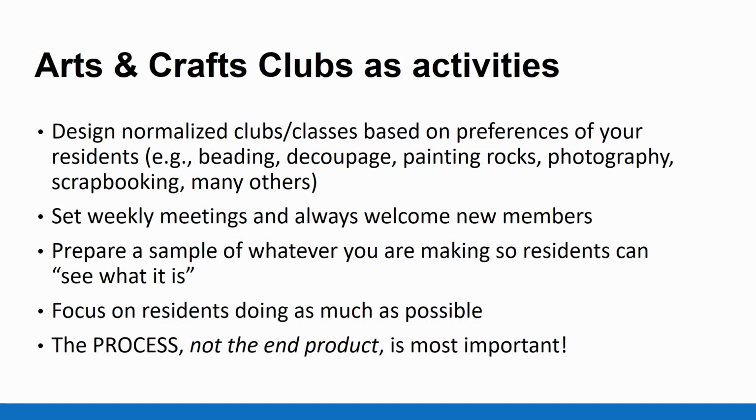With the next group of slides, we will be talking about arts and crafts clubs. These can be great activities for some residents and staff members because their interests can intersect. For example, you may have a staff member who likes to paint. You could start a painting group where residents are able to paint different pictures or items together with a staff member who is skilled and interested in that area. It's always a good idea to have a staff member who is passionate about a particular thing lead a group about that interest area.